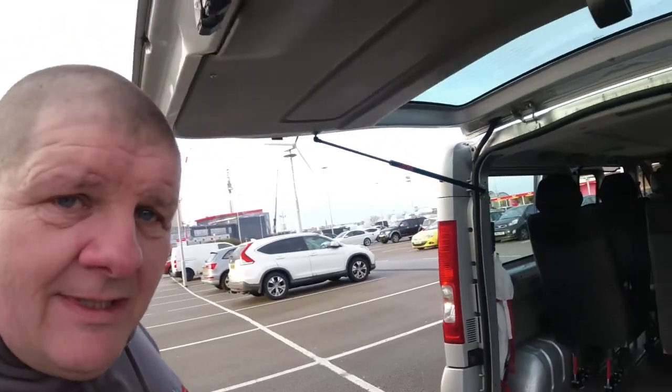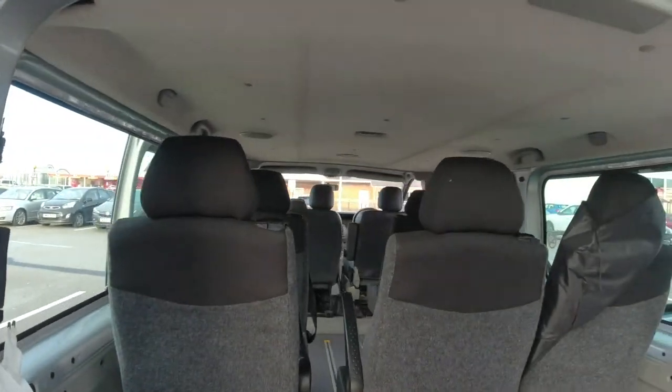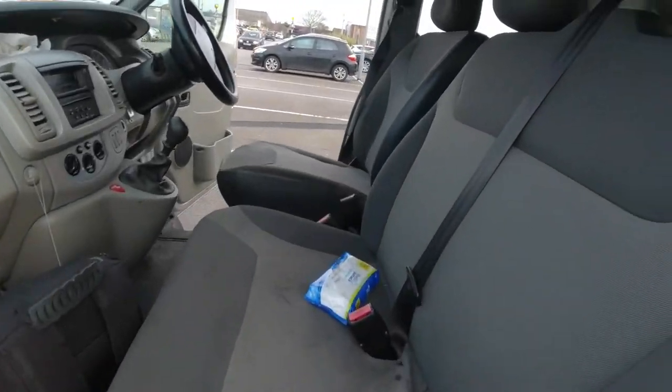So, it's got a lift up tailgate. 9 seats. Windows all round. I have noticed it's got speakers in the roof. All in all, it's not in a bad condition. The only thing is, it's got those horrible stickers. What you've got to get off. Some very, very dirty front seats. But we have some interesting seats to go in this. But it's a 6-speed box, diesel. And again, project number 3.